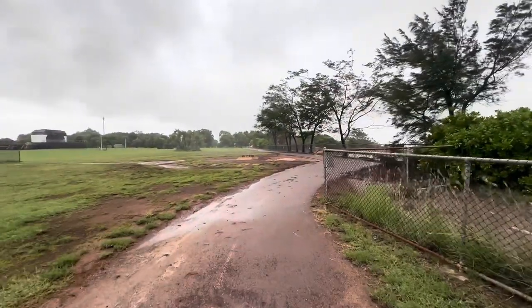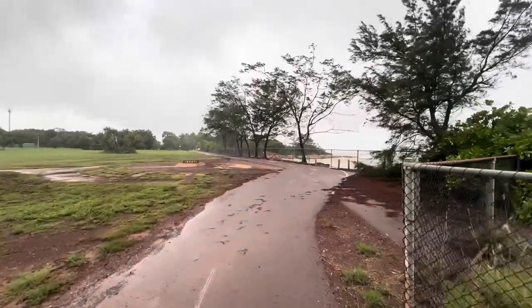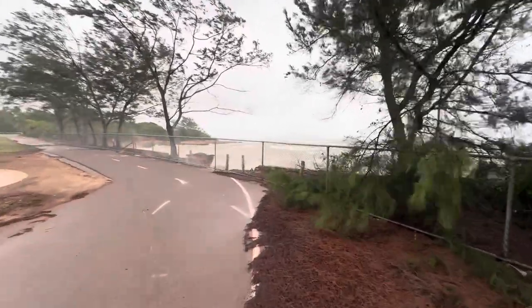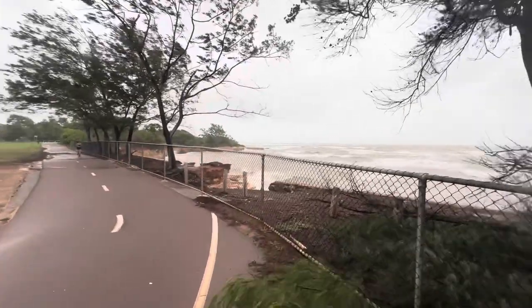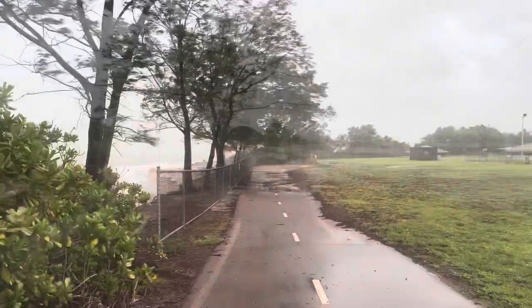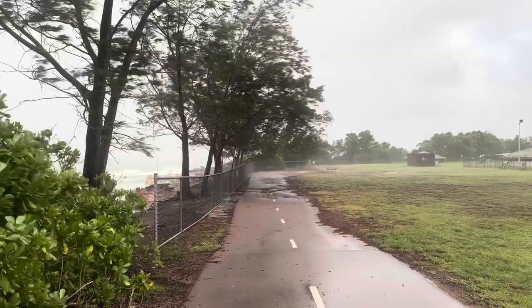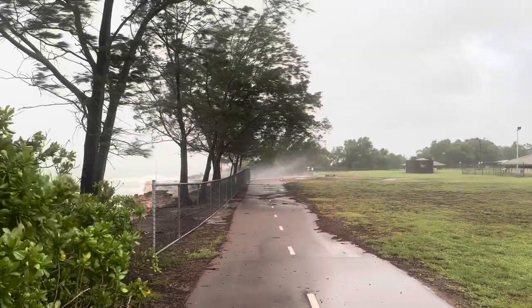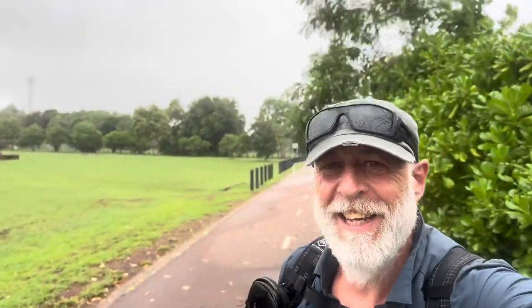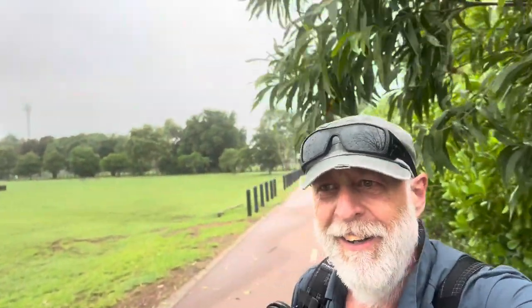I tell you what, there's a fair wind blowing out of the Arafura Sea at the moment. Pretty wild. It's not cold, but yeah, that wind's picking up. Tomorrow's meant to be stronger. We're leaving town tomorrow. It's not quite cyclone strength, but it's getting up there.